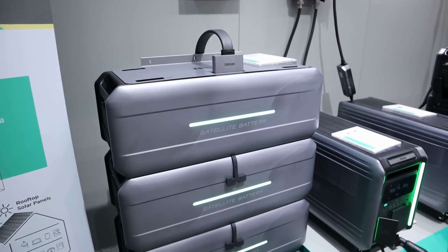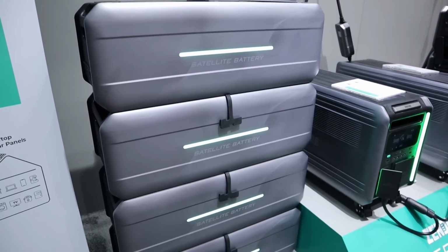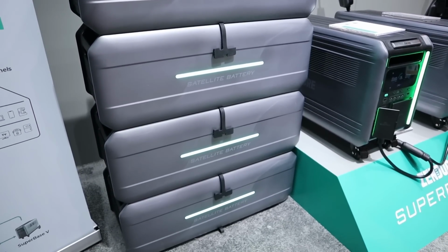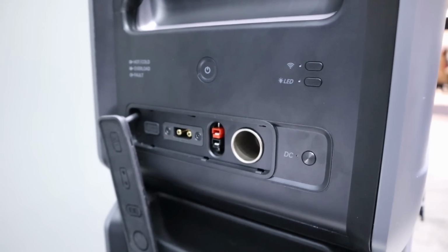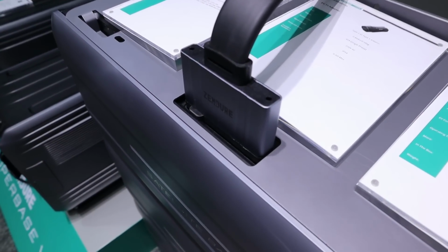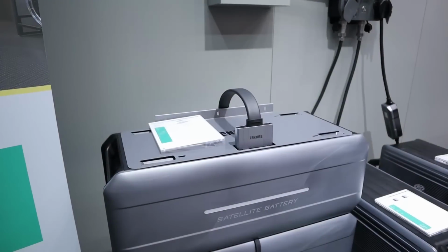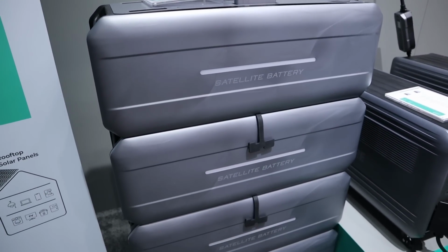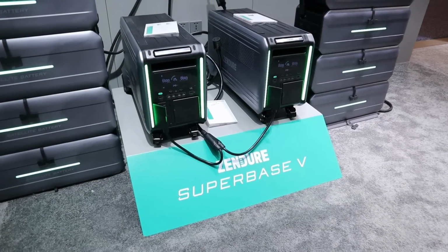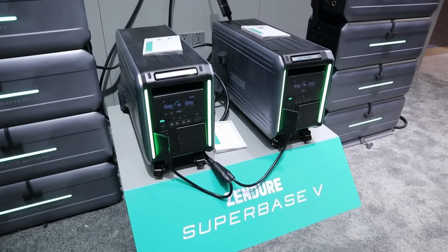One of the best features of the Superbase V is the stackable battery design. Each battery has connections on the top and bottom that allow them to connect without the use of any cables. There is one final cable that connects to the stack of batteries and then to the back of the power station, and you can actually connect 4 expansion batteries to each unit, giving it a total capacity of 64 kilowatt hours if you got a dual Superbase V setup.